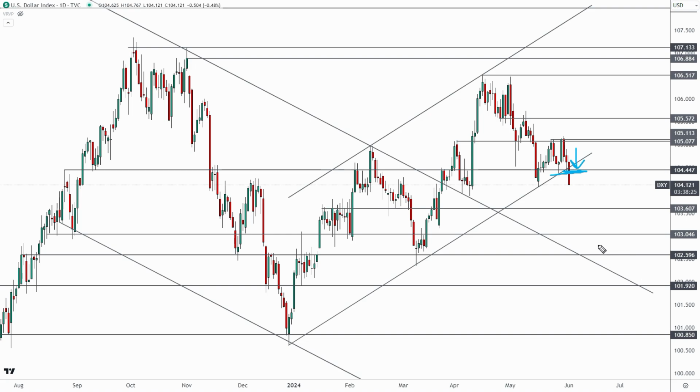Now, one reason for that is you can see that we previously had a descending channel off of these highs up here and also these lows. Now, what's interesting about this is we got the breakout through here, we got the retest, and you can see where the market did bounce right from this critical level.